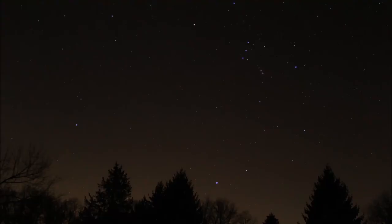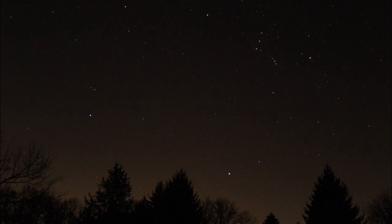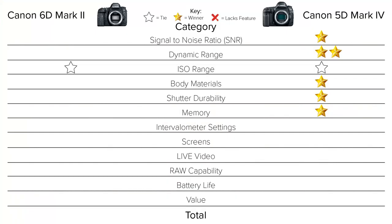The 5D Mark IV's dual card slots can be used to provide redundancy for the memory of your imaging run, and therefore provide the peace of mind to know that a corrupted memory card did not just ruin an entire night of imaging at some beautiful dark sky location. It is for this reason that under the memory category, the 5D Mark IV gets my vote.